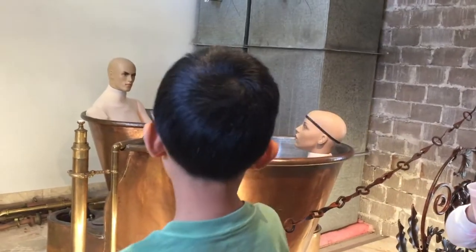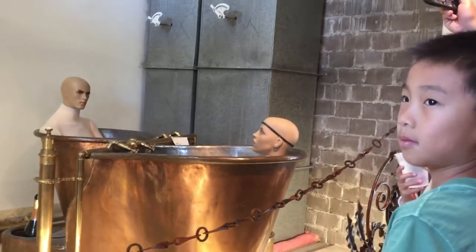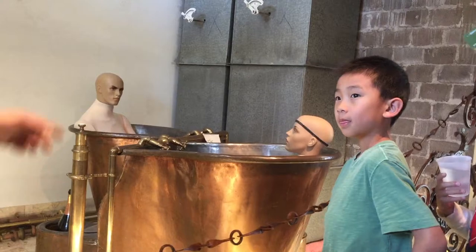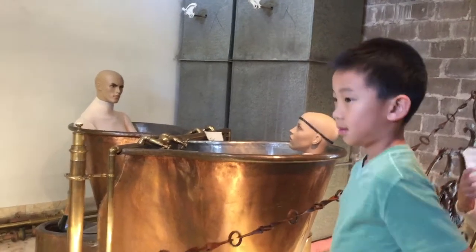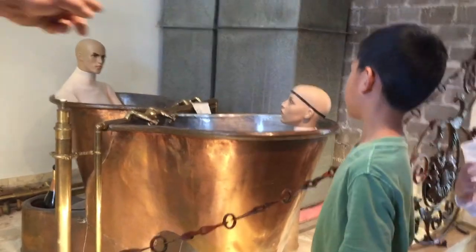But are they talking to each other? No. Why aren't they talking to each other in this museum? It's because they don't have cell phones. Those are millennials. You gotta get them some cell phones. They don't know how to talk. See, look, she's in copper and liquids.